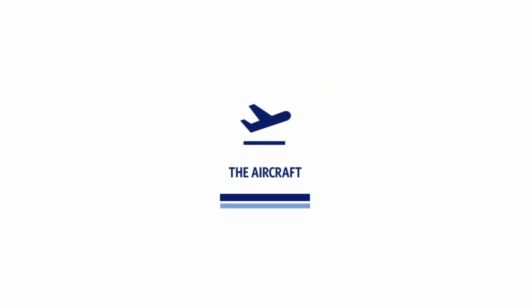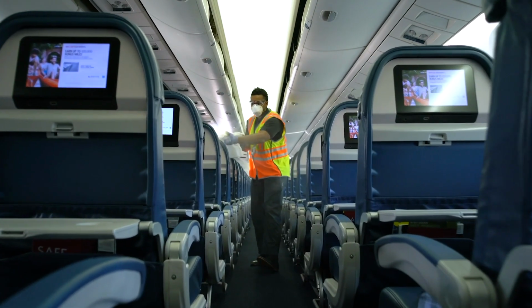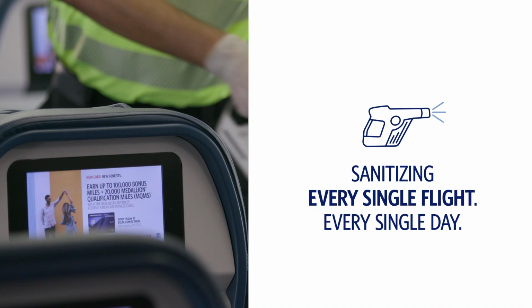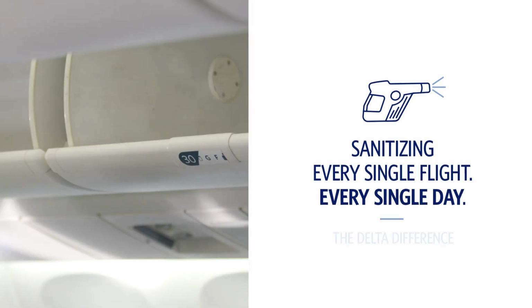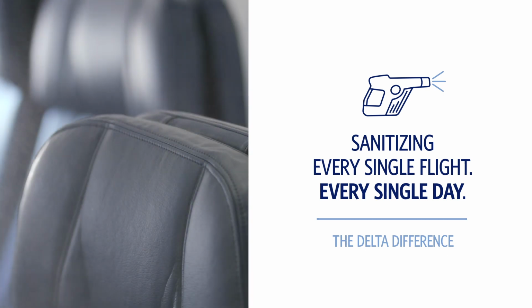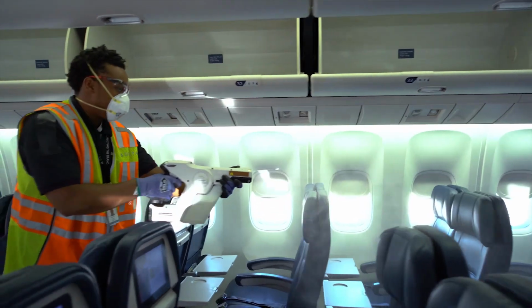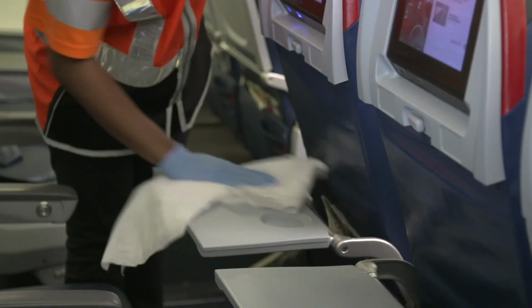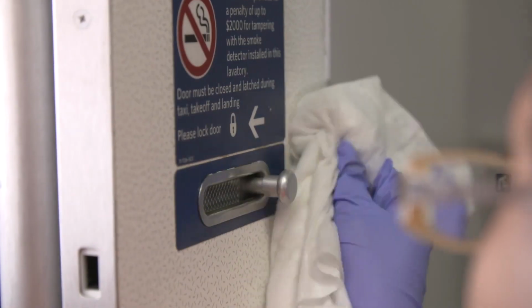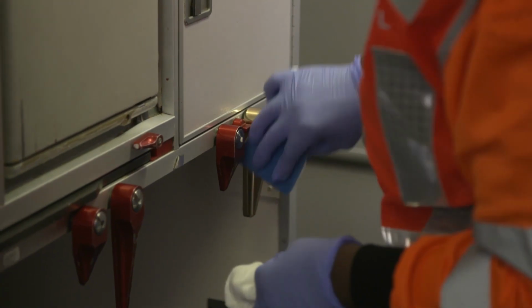We're implementing one of the most important cleanliness factors you can't see. We're using an electrostatic sprayer to sanitize the aircraft. We spray and sanitize all surfaces, including overhead bins and lavatories, thoroughly before every single flight. Don't worry, it's immediately safe to breathe afterwards. Every night, we spray and sanitize the jet bridge and gate areas, and we're expanding it to catering and baggage claim. Our teams wipe down and sanitize high-touch surfaces and lavatories. The Delta difference means we are committed to these cleaning measures now and always.